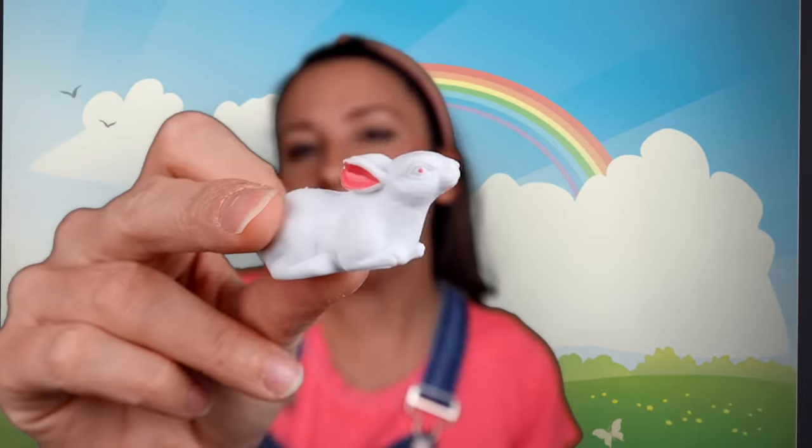It's our last egg. Do you think there's a pet in there? Say open. Open. Aw, it's another bunny. Let's make this one hop. Hop, hop, hop, hop. Should we make it go fast? Ready, set, go! Hop, hop, hop, so fast!